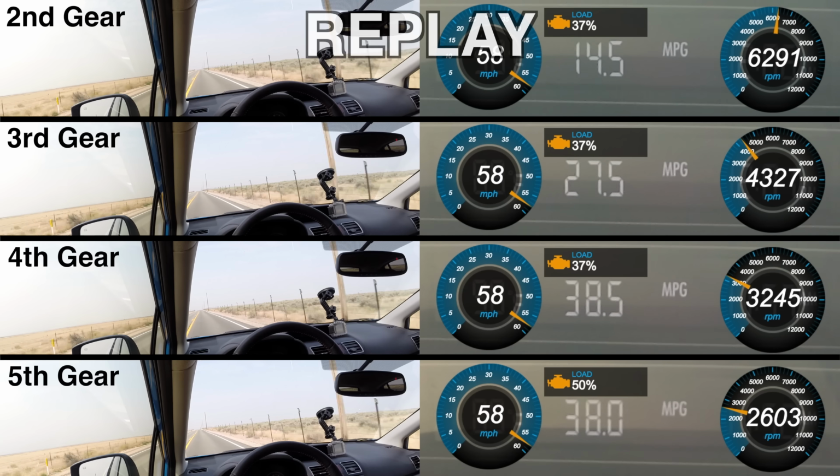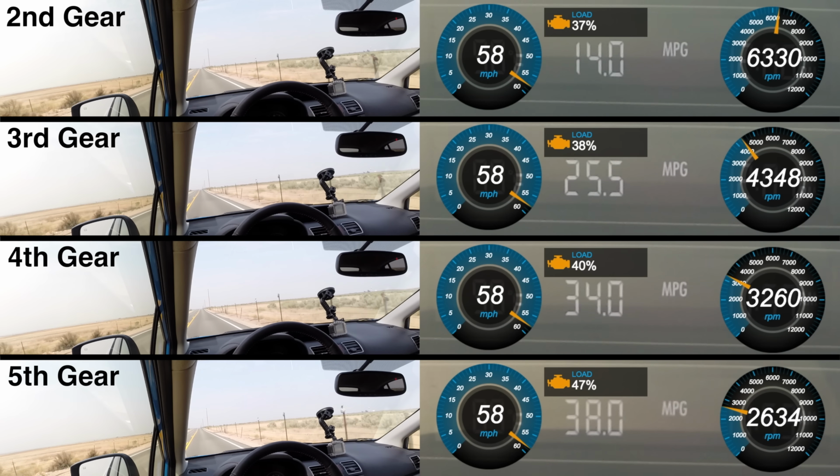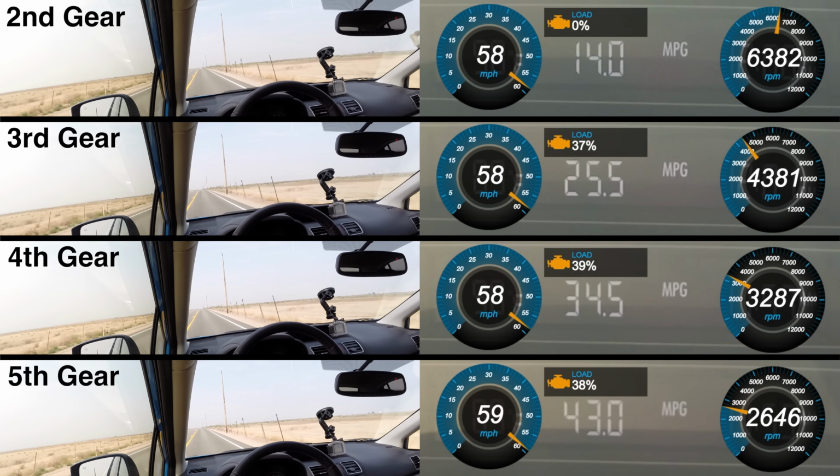So a really cool test that shows exactly what I was talking about with regards to brake-specific fuel consumption, where your efficiency will be greatest when you're at higher loads at lower RPM.